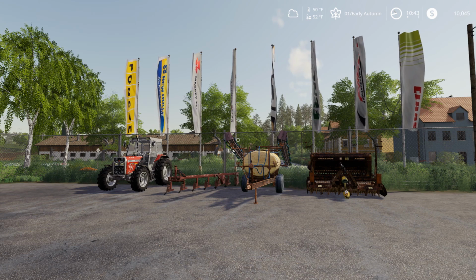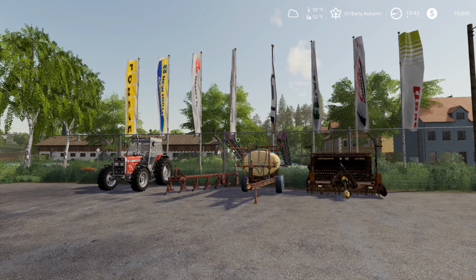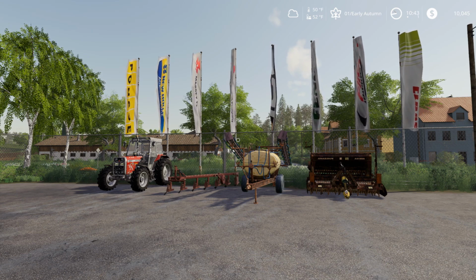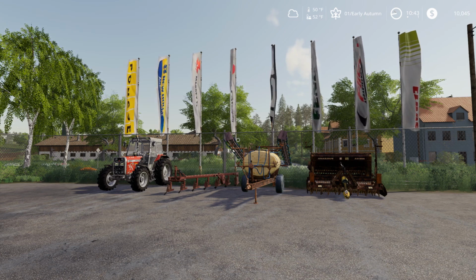So originally we started with the comments and kind of me counting the comments. It was really close between the Massey Ferguson 390T and the Fiat F130. So then I put up a poll on the channel. Which tractor should I go with? And you guys said the Massey Ferguson 390T. So that is our new tractor.